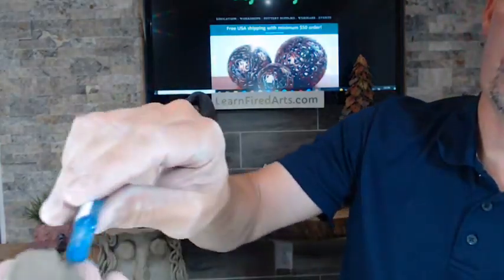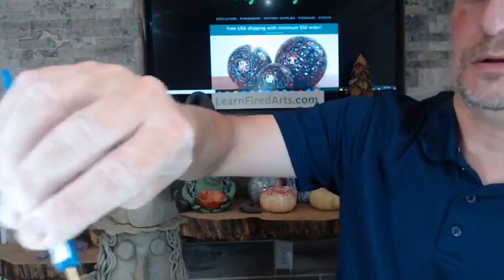And I've had a lot of people ask, will it work to texture moist clay? That's a good question, and I haven't tried it yet. So I'm going to flatten out a piece of clay here, and we will give it a shot. I suspect it will.